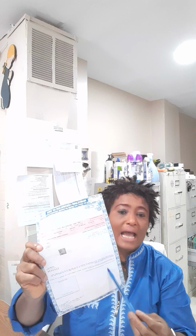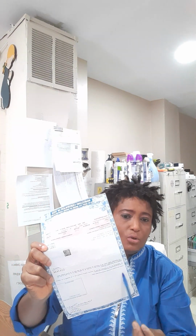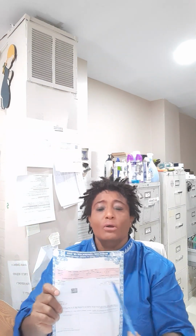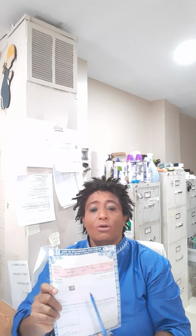The second one is the lien release. If there's a lien on the title, it will have the institution name here. So if there's a lien, you will see Wells Fargo, you give me a lien release. Then you have to make sure you have a lien release. The lien release in the state of Maryland will be like this, all pink, and it will say this is not a title. Make sure the lender signs, prints their name and the position of that person. If they don't have the pink slip, they are free to give you a letter on letterhead.